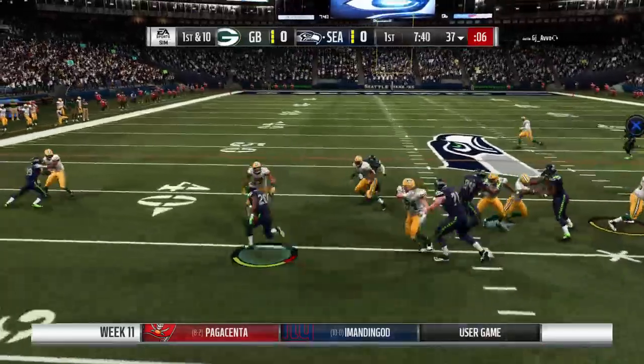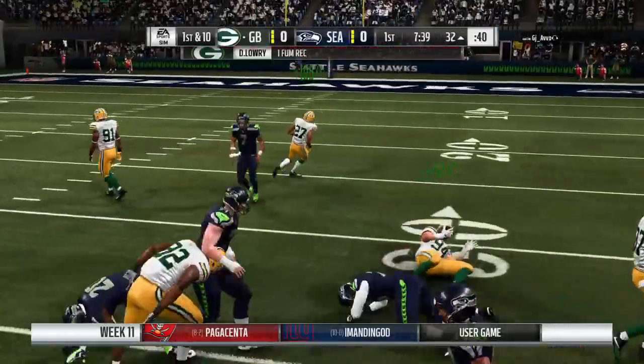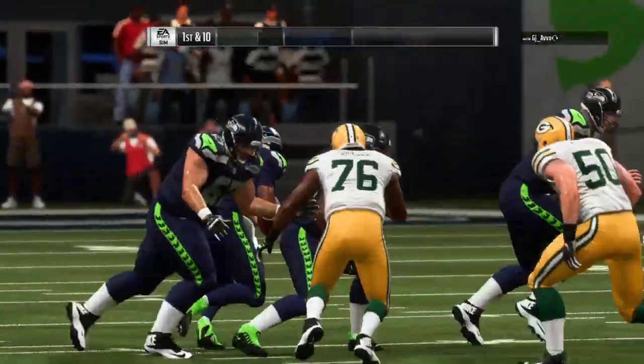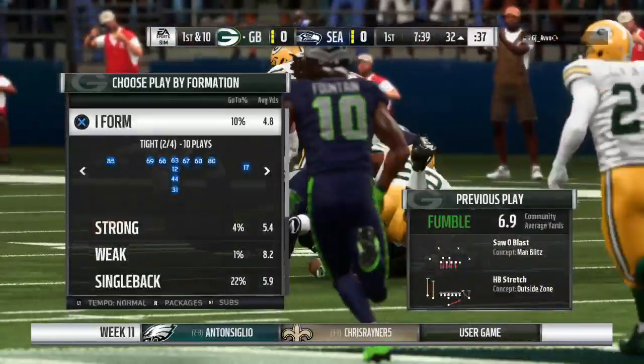Now the rookie first-rounder from San Diego State, it's Rashad Penny. And hit behind the line. He lost the football. It's loose. And they are going to set up shop at the 32-yard line.